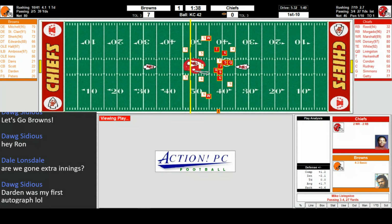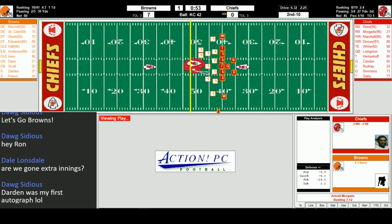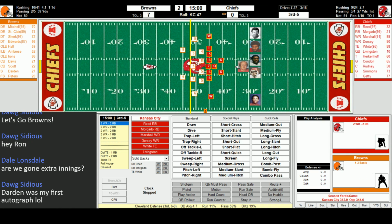Reed on a trap to the right. And he might lose a yard there. St. Clair stands him up at the line of scrimmage. No gain. Under a minute to play here in the first. Ball at the Kansas City 42, 2nd and 10. Morgado on a sweep to the near side. Does that get anywhere? Yes, it does. Across the 45. Mitchell again makes a tackle. That's his 3rd. And with 8 seconds left, we've played 1 quarter. And after 1, it's Browns 7, Chiefs nothing. And they'll have 3rd and 5 after I take a sip of tea.